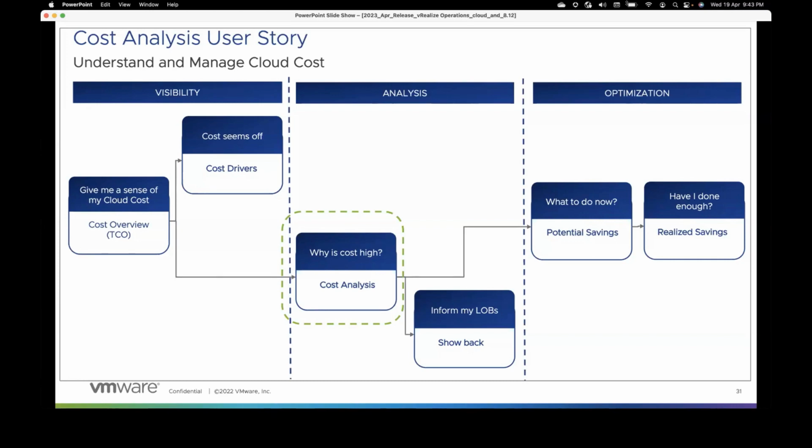And then, of course, I want to be able to save on costs or avoid costs using potential savings and see whether or not I have done enough through realized savings. Now, within this workflow, all the capabilities are available out of the box, barring cost analysis. It can be done through dashboards and views, which seemed a little convoluted, which is why we went ahead and built a capability to carry out cost analysis.